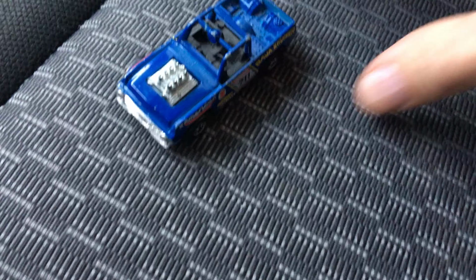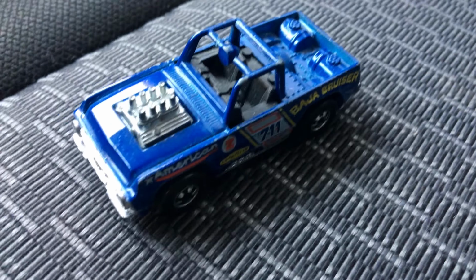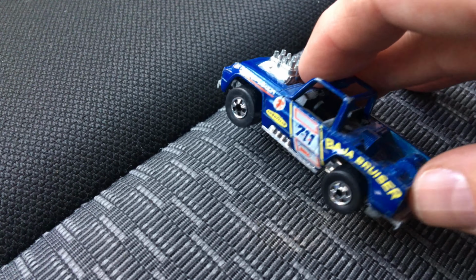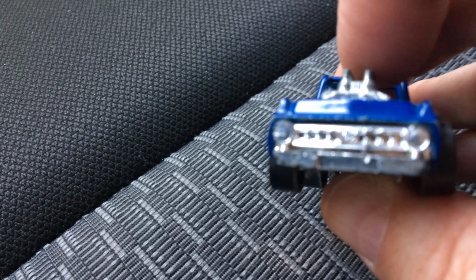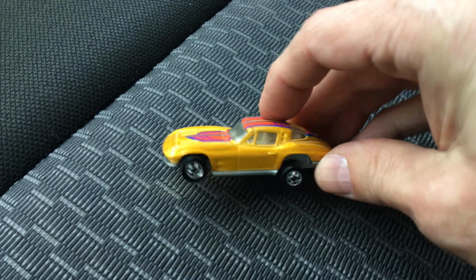Check this out. Let's go ahead and put it down here. It might roll away on me. So, sorry, I'm getting the best shots I can here. Sorry about that. Look at that. Really awesome. The Baja Bruiser, a late 70s casting. Love my old trucks. Love a lot of trucks, period. This thing is sweet. And y'all know I love me some high rakers.